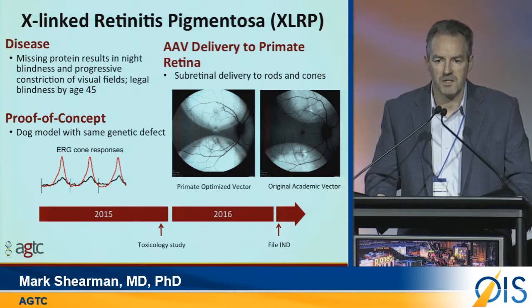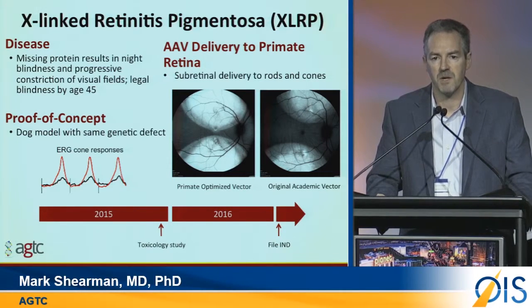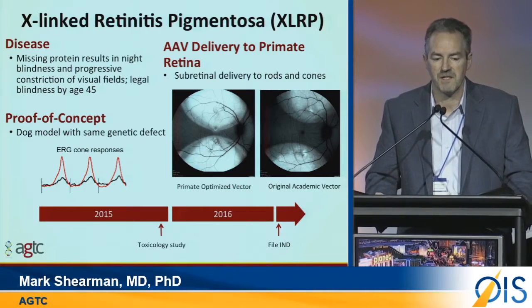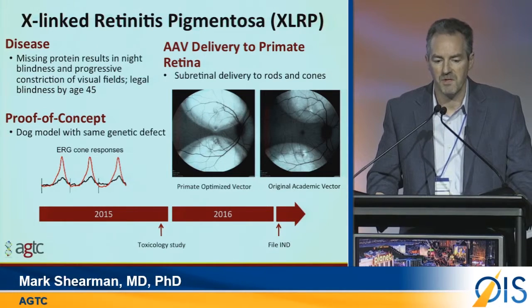There is a genetic dog model of this disease, and we have shown by reintroducing the human protein or the canine protein into the dog that we can rescue function, and by this I mean the reduction in the photoreceptor layer loss as well as the recovery of both rod and cone ERG response. We have also now developed a primate vector, or a vector which is effective at delivering subretinally this protein RPGR to both rods and cones, and the figure shows here an improvement over the original vector that was published from an academic lab.